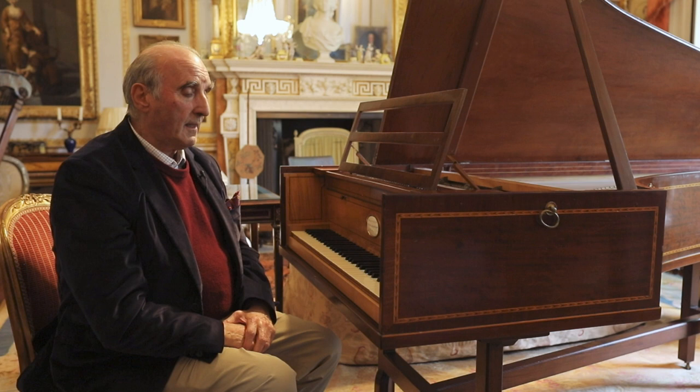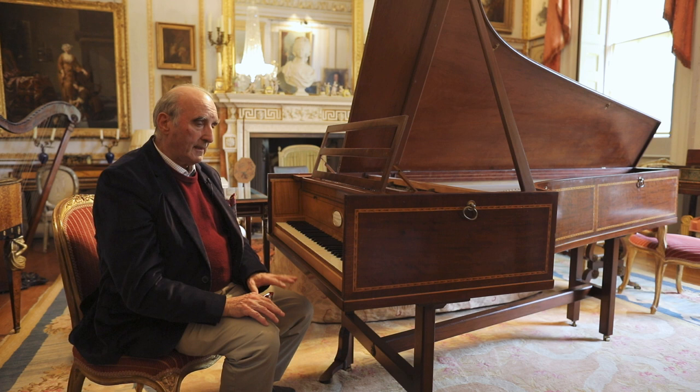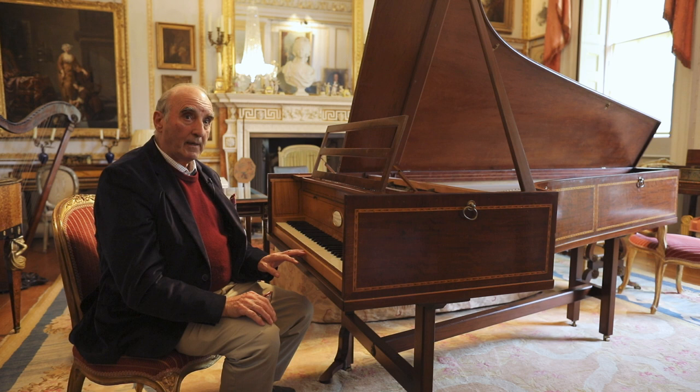And this is the one that survived in Vienna and was almost certainly Haydn's, partly because although there's no documentation, the instrument provides its own documentation. It had modifications that were clearly done in Vienna very early in its life.